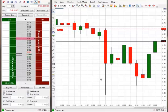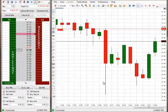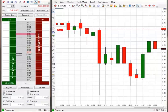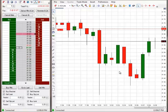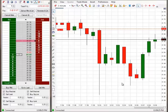You notice this thing's coming all the way back up close to my entry here. I'm not going to put a break-even stop on it. Oh, by the way, my entry is pretty much where your stop would be on this entry into this last trade. So if it goes up to my entry, it would hit your stop, which is right about the halfback area. Yeah, my entry is right about the halfback area.